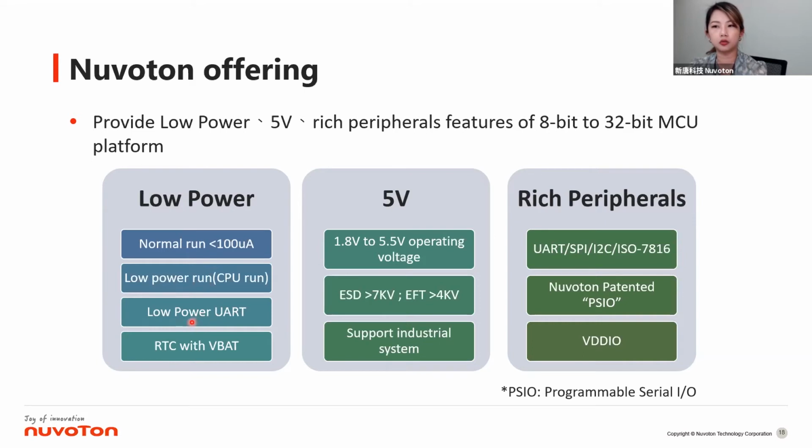And in the low power UART mode, we can support the UART function. UART function normally works, especially in the power down mode. So this is called the low power UART. And also inside this M251 series, we can also support the RTC function with VBAT, which means that when the VDD is off, the RTC can still work by the independent power domain. So this is the RTC with VBAT we can support. Regarding the 5V, we can support an operating voltage from 1.8 to 5.5 volts. So either low voltage devices or industrial grade products can use the 5V.